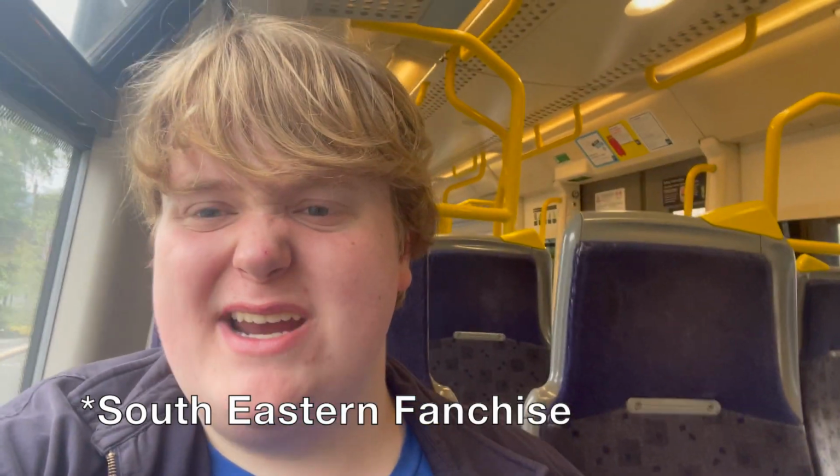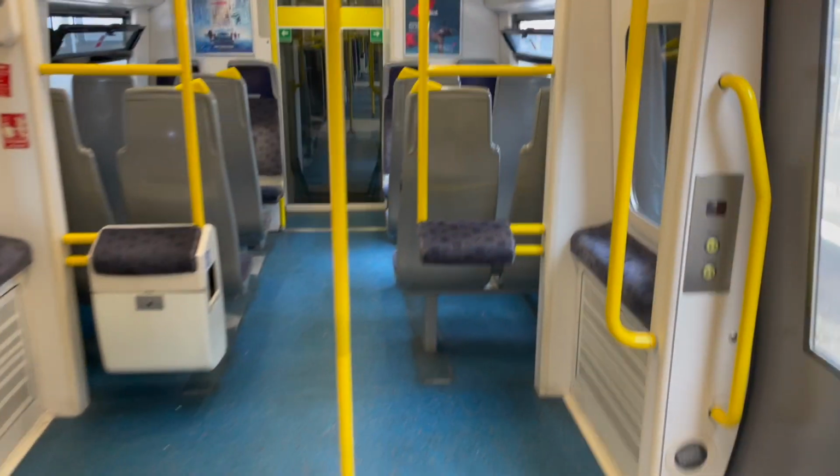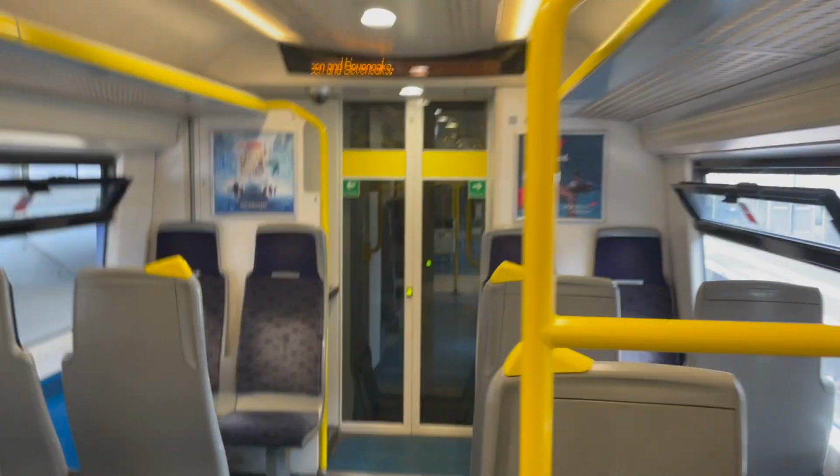So that's why this train is still in a really bizarre yellow and white livery that Southeastern ditched quite a while ago. And of course, it's all still yellow on the inside. So this train is quite a time capsule of Southeastern's history. So in walking through the train here, you can see it's a 2x2.